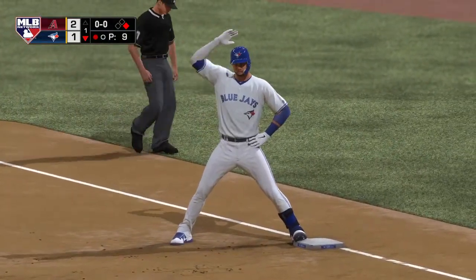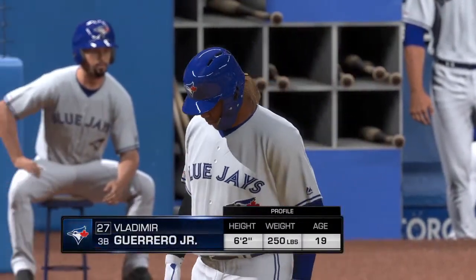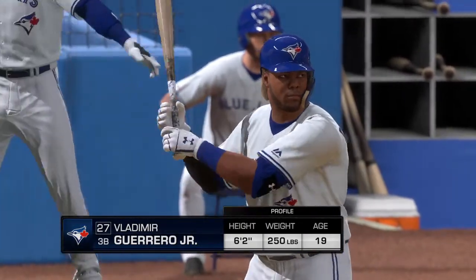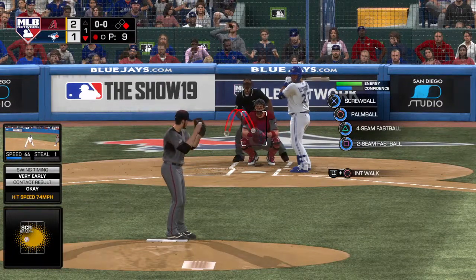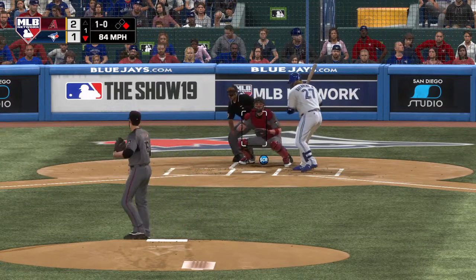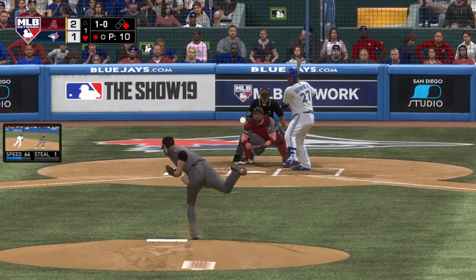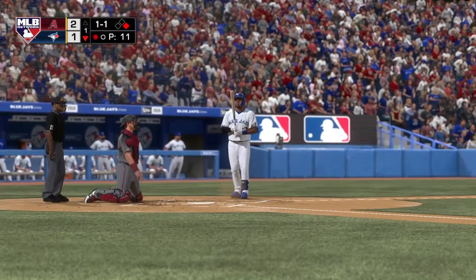Batting fourth, the third baseman, number 27. Standing in, Vladimir Guerrero Jr. First shot for him here with a runner at first now and one away. Here comes the first pitch. Can't find the zone there as he lays off the breaking ball. Base runner at first with one out. Strike taken as that one catches the outer part of the plate.